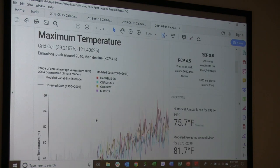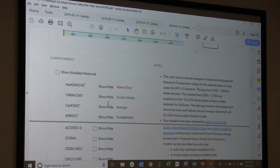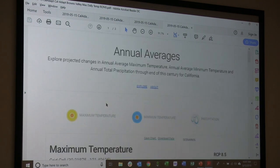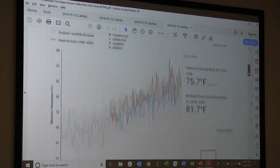Right now, you see the legend here? So right now, we're seeing these 4 scenarios. And you can turn other ones on and off. So those are for the models. If you want to look at the higher emission standard, so right now we're looking at sort of the lower prediction, the lower trajectory of carbon concentrations, you can click on the other one to see how that would look different.